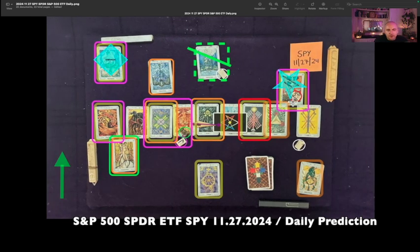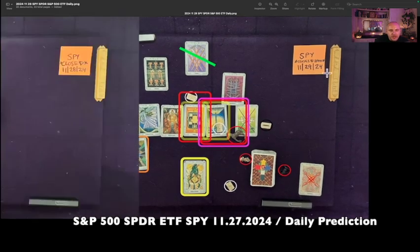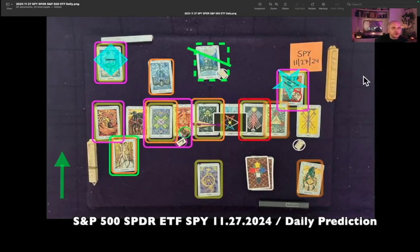So you could probably open up a short position for an overnight swing trade or an over holiday swing trade into the 29th at this key resistance that it looks like we're going to break through right around the close. You could open up a short there and then close the short in the morning on the 29th. That's SPY for November 27, 2024.